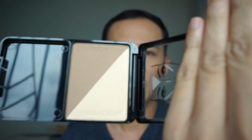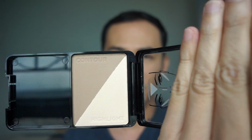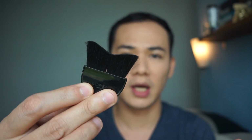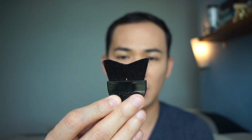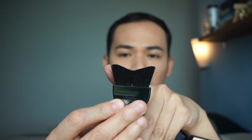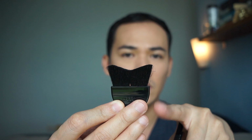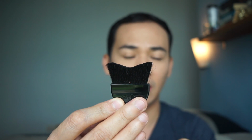So I'm now moving on to the next product of the Infallible collection, which is this L'Oreal Infallible ProContour palette, and I got it in the shade of Light. And honestly, this is what I'm so excited about. So this is how the palette looks. You got the contour shade and you got the highlight shade, and it also comes with this brush, shaped in a way that this side would be for the contour and this side would be for the highlight, and it would land perfectly on your cheekbone so that you would be able to achieve that most chiseled contour look, if you do that.